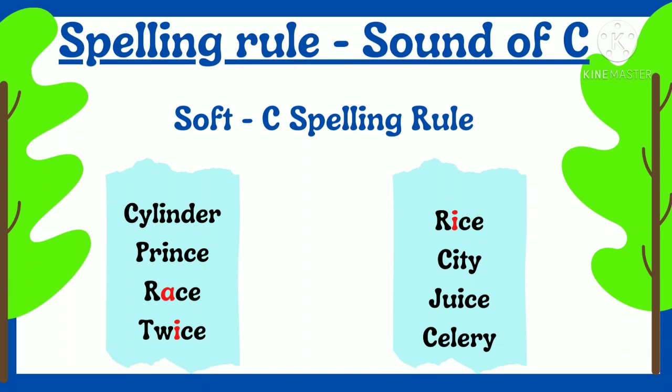Cylinder, prince, race, twice, rice, city, juice, celery. Have you noticed that I have marked a red color for long vowel sounds?